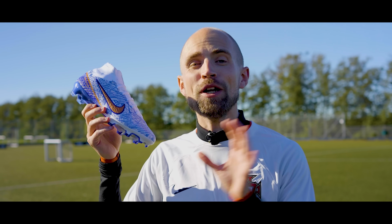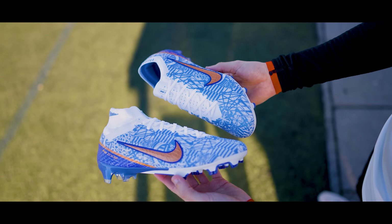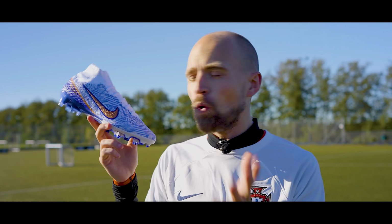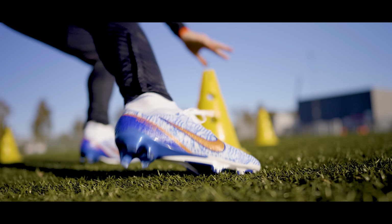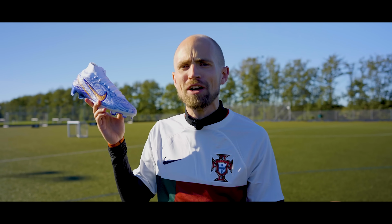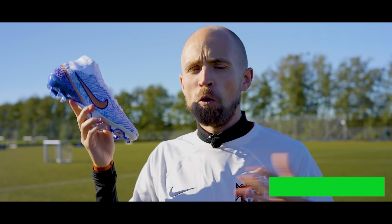So these are Cristiano Ronaldo's new signature boots for what will, most likely at least, be his last World Cup ever. So today I'm going to tell you about the design, I'm going to show you what the boots look like in action, and hopefully I'll also help you decide whether you should buy a pair of these or not.